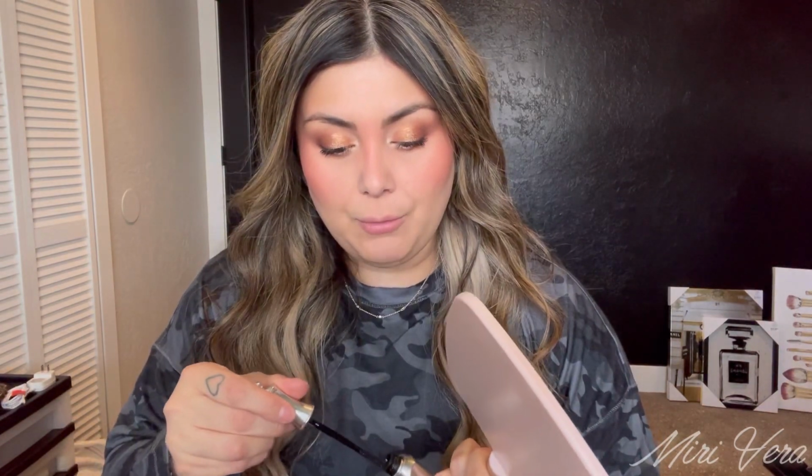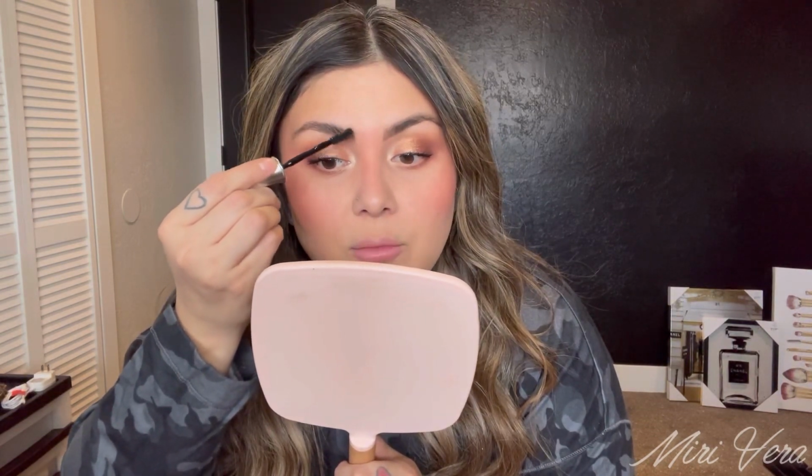Okay, another product I purchased is the Benefit 24-hour brow setter, and my little mini is finally done, so we're going to use this today. It's become one of my favorite brow gels. It just does such a good job at keeping my eyebrows up. It's easy to work with. Yeah, it's like an amazing brow gel. I'm so glad I decided to purchase at least a mini and try it out because now I have a full size.